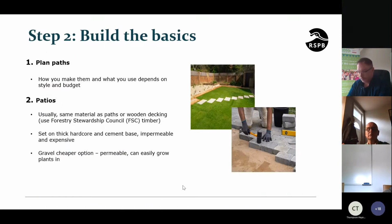And then obviously on to the next step is building the basics, and putting in the foundations of the garden, which is all what they call hard landscaping. It's one of the most expensive elements of the garden, but it does form the foundation around which you then add your soft landscaping. So the extent and materials that you use, again, is all going to be dependent on your budget. It is best to try and minimize the amount of hard surface, because that reduces the amount of sealed surface where water's going to be running off from and causing potential flooding elsewhere.